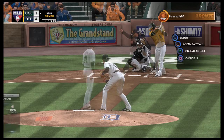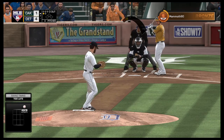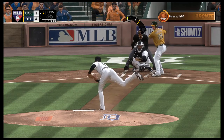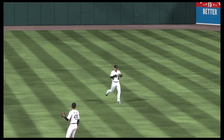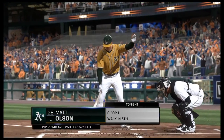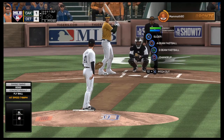Stephen Piscotty stands in as he can't connect here. 0-1. Ready with the 0-1 pitch. This one's blooped out toward right center field. Castellanos sprinting after it, but it's the center fielder who gets there. And there's one away now. Designated hitter, settling in now, Matt Olson. 0 for 1 for him here in this one.